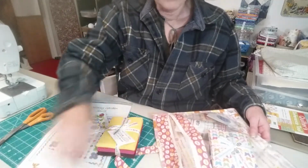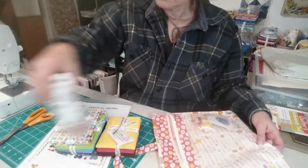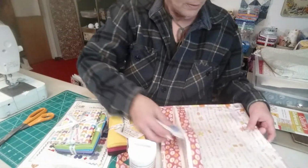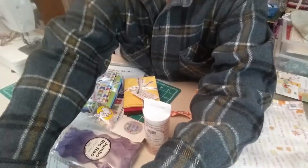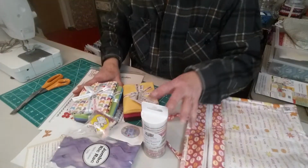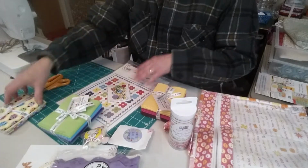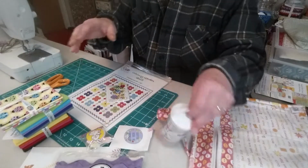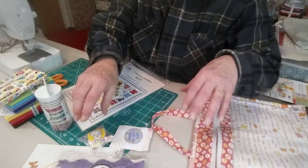Oh, cool, cool, cool. Look at all this. Oh my goodness, look at all this fabric. And this. And this. And this. Wow, look at all that stuff. Wow, right on. Look at all that fabric. Okay, I don't even know what to look at first. Okay, I'm going to bring you back up.